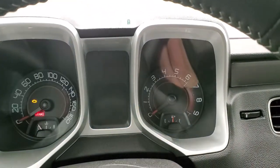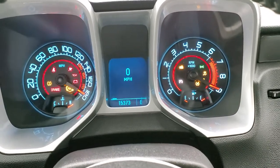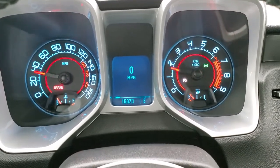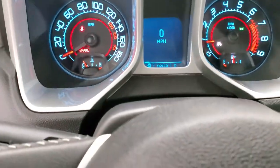And we'll start it up and take a look under the hood. Starts right up. No check engine lights or anything like that.